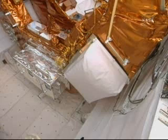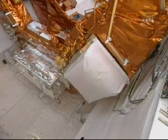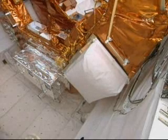This particular camera that you're looking at is actually on the back part of the starboard side of the shuttle's payload bay. That's the back right corner looking forward.